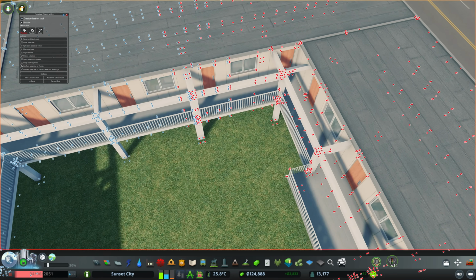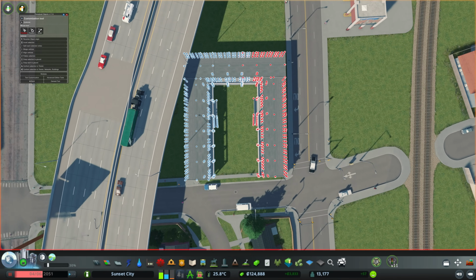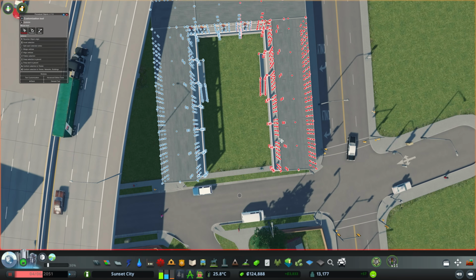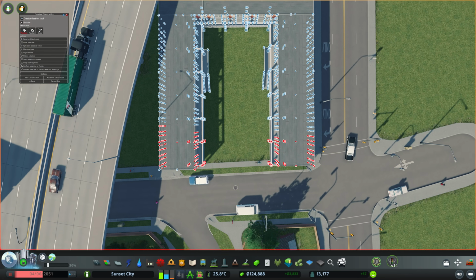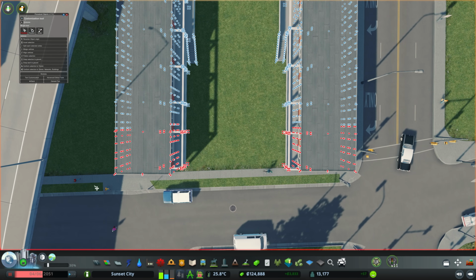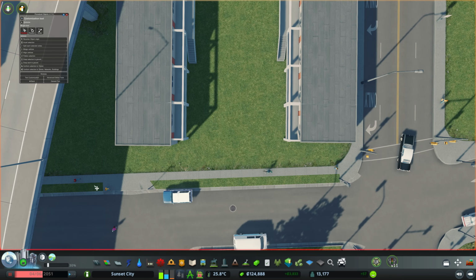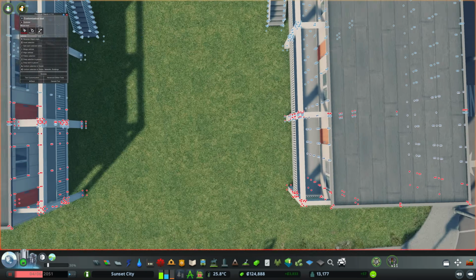In fact, I feel like you actually need to scale it down so that it fits onto about a 4x4 tile, which is about the size of most blocks within Sunset City. I mean, a lot of houses would sit on about 2x4, but I think most apartments probably fit on a little bit larger than that.